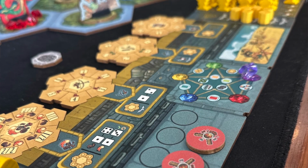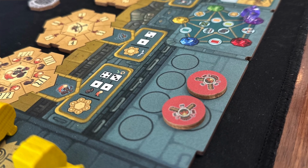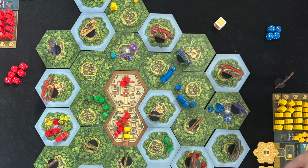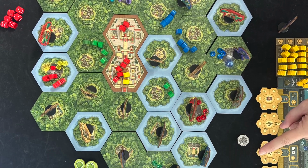You are going to be upgrading your different abilities, which are a ranged and melee attack, how far you can move, and how much shield you have to protect you in battles. You are moving around a map trying to collect different gems. Gems give you upgrades, and they are also worth points at the end of the game. In addition to that, you're trying to complete different goals, which trigger at different levels of the sun throughout the game.